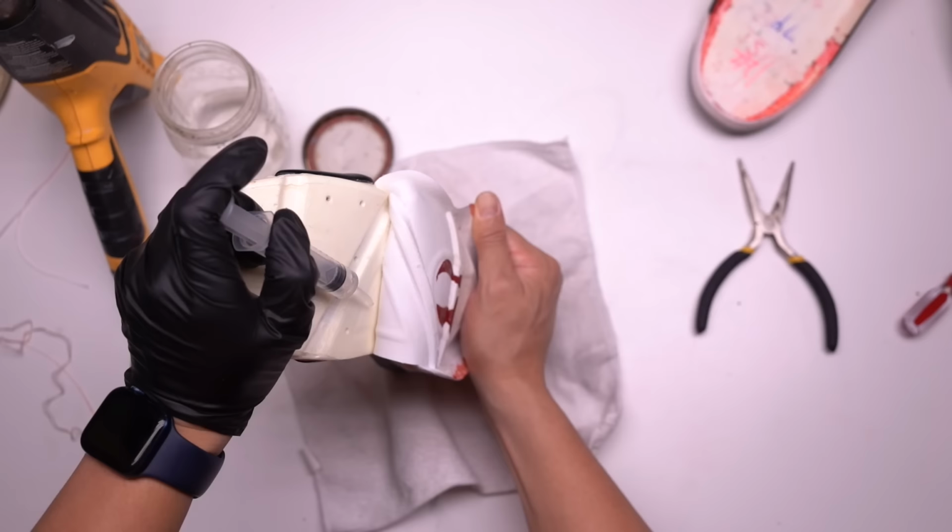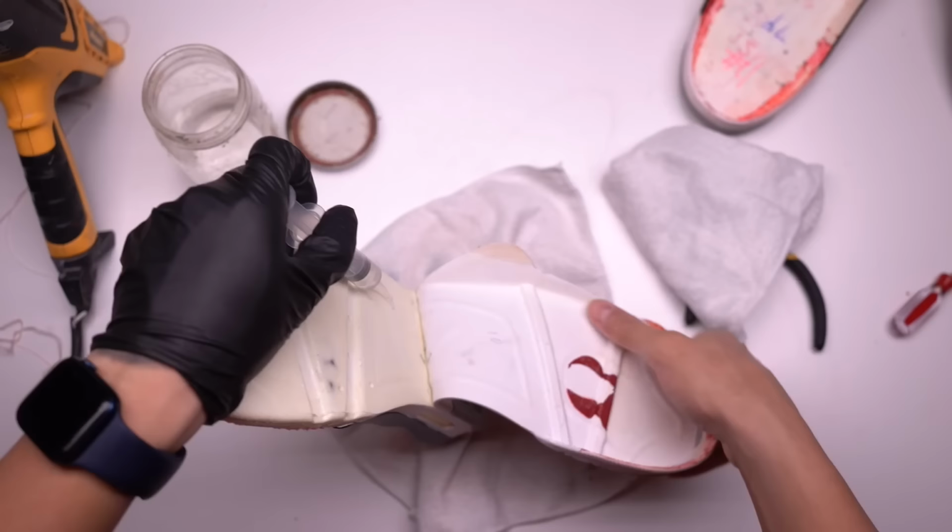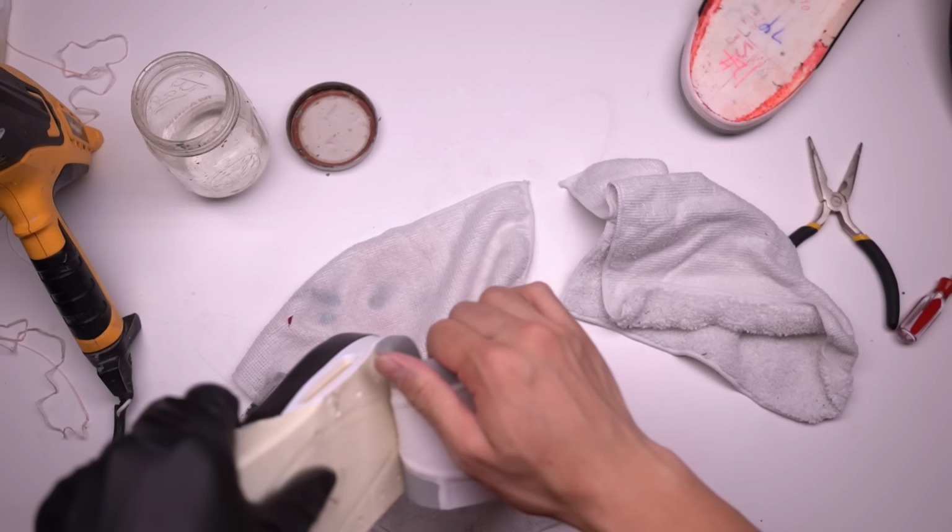I've separated about 100 pairs of Jordan 4 donors in. This still gets me nervous whenever I put a heat gun really close to the air bubble, because you need to hit that rubber hump with a lot of heat for it to separate.